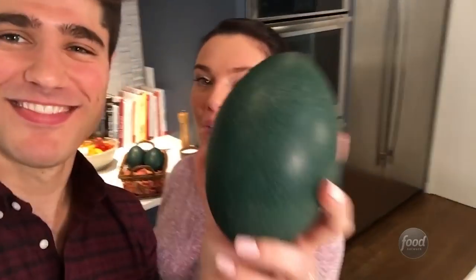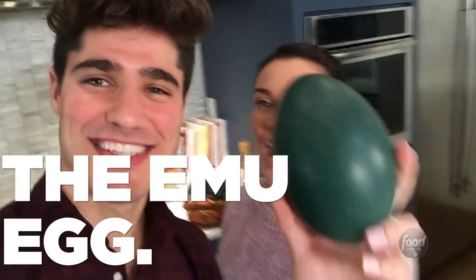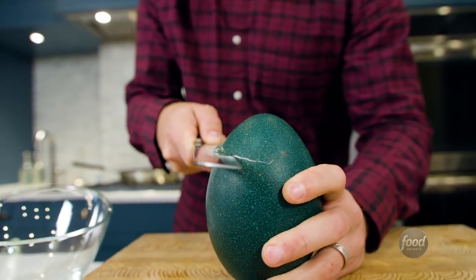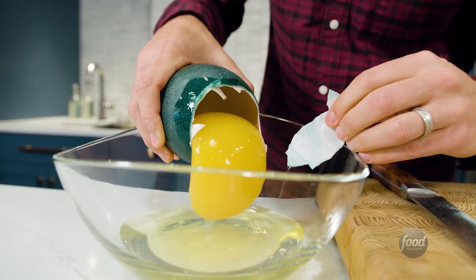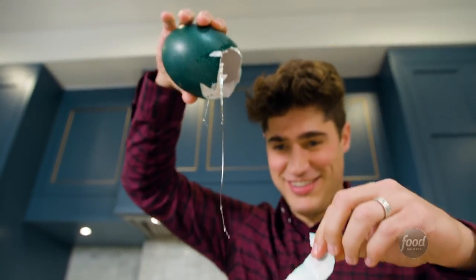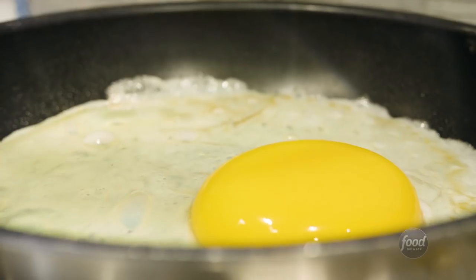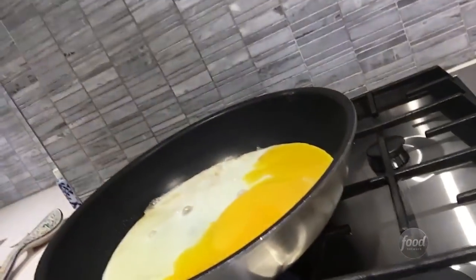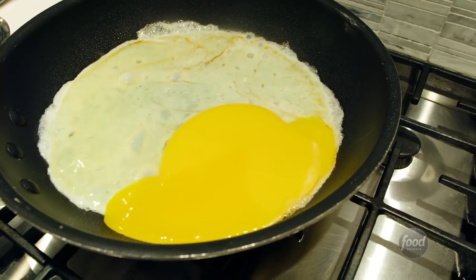You know what they ate on the show all the time was dino eggs. We couldn't find any, but check out the emu egg. How huge and cool is that? Have you ever cooked one of these guys? Never. Obviously you can't have eggs without a nice side of sausage.